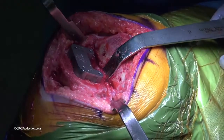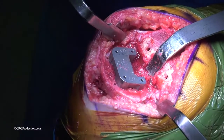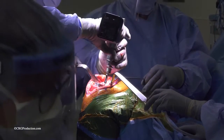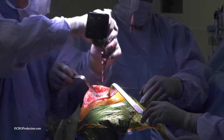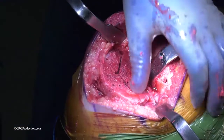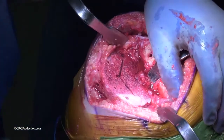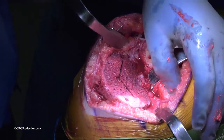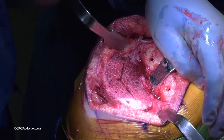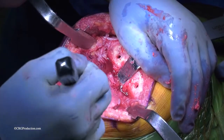This is a small instrument. Now we place the drill through these four drill holes. This all looks good. We can see the hardened bone on the medial side of the knee joint. There's a teeny little cyst there as well.